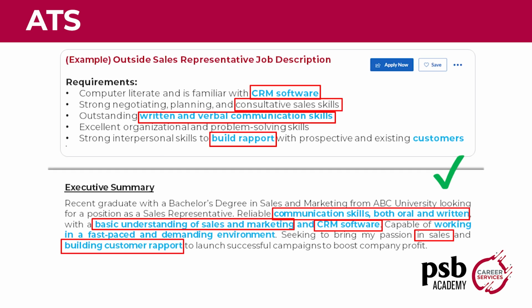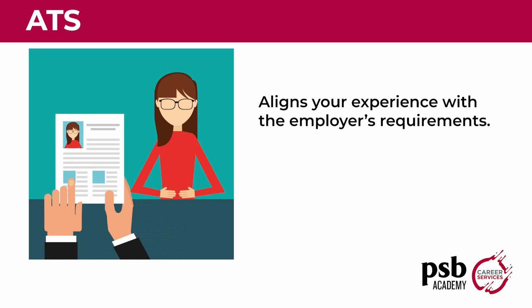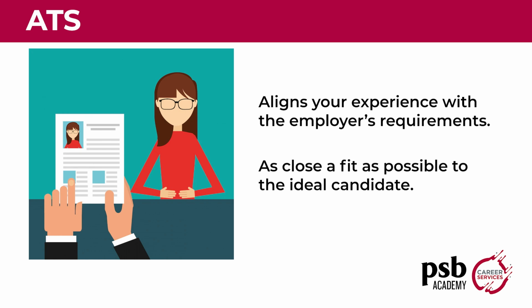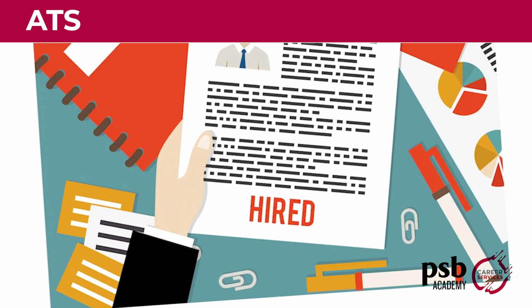This is where we need to make use of the carefully worded job descriptions that employers put out. You can see from the slide a sample job description which we will use for this example. The red boxes are the highlighted keywords which you should be referring to. Make use of these keywords when you key in your work experience. When describing your work experience, use as many of the keywords highlighted as often as possible. This aligns your experience with the employer's requirements, ensuring that you, the candidate, tick all the right boxes and are as close a fit as possible to the ideal candidate that they are looking for. Doing so gives your resume a higher score, therefore shortlisting you for an interview.